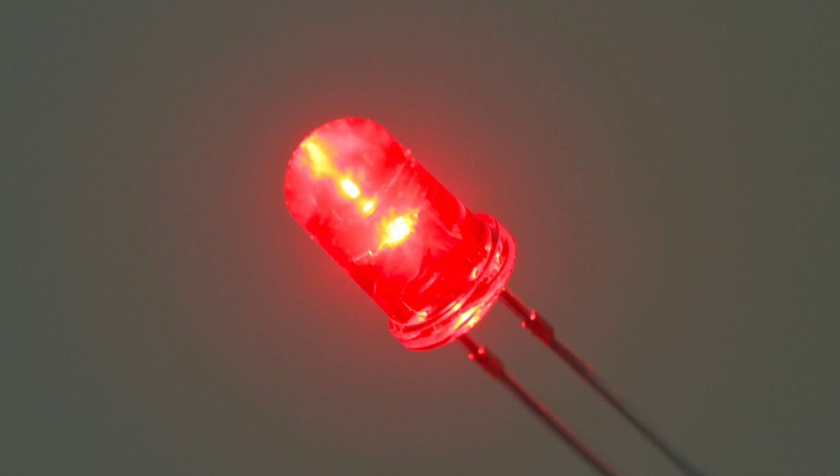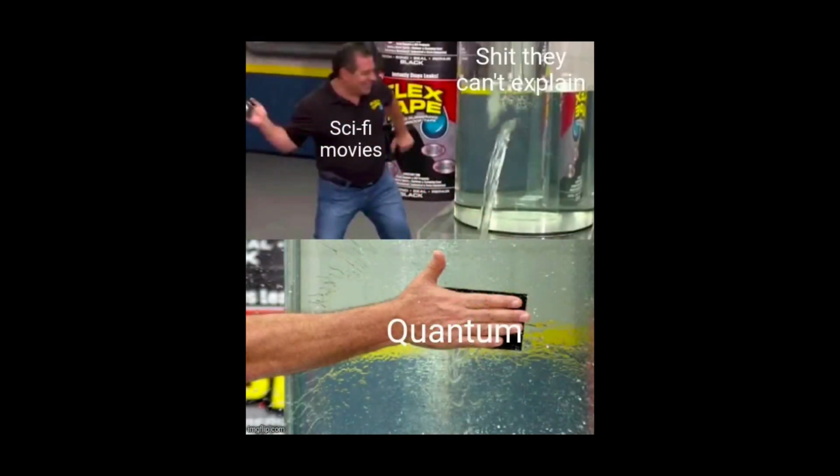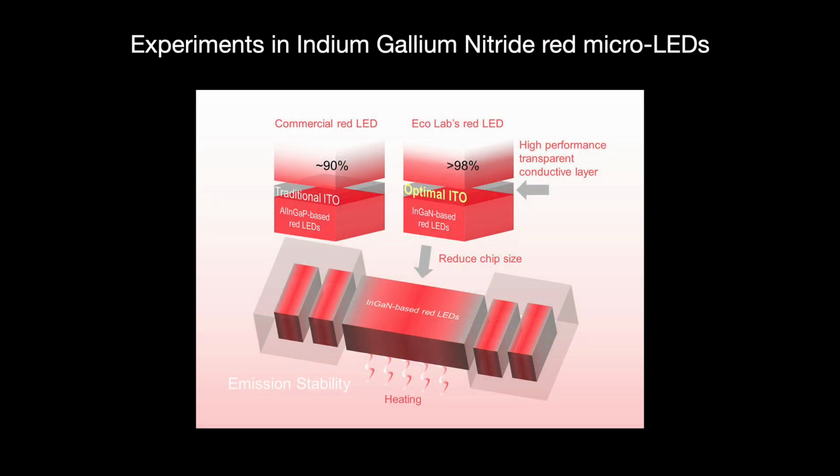Researchers have been working on several workarounds. There are compromise solutions with quantum dots that I won't cover. The less this video uses the word quantum, the better. But progress towards making red micro-LED chips with indium gallium nitride is promising. Let's hope they come through.